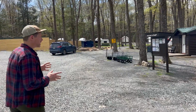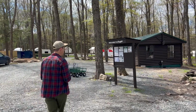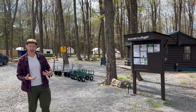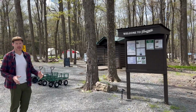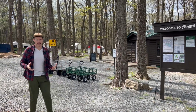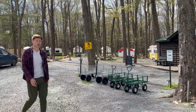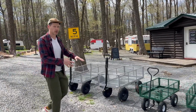Also right at the entrance is our welcome bulletin. This is a new feature of Ferncrest, which really evokes all of those great campground feels that you find at state or national campgrounds. And it's where you can get information about the campground, but also the surrounding areas. There are 50 miles of hiking trails, all within 5 minutes drive of Ferncrest, which makes it a really great destination for people that are coming to not only camp, but also go out and hike and have fun in the woods.